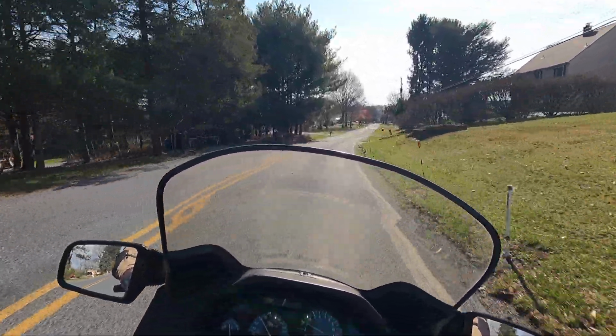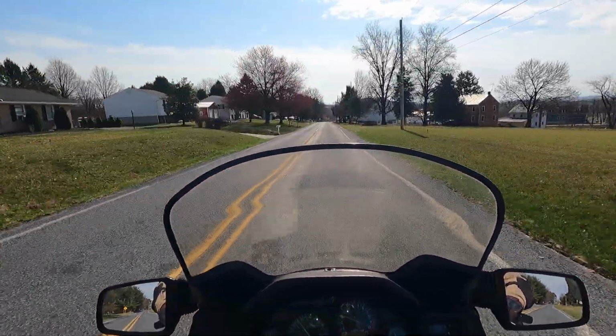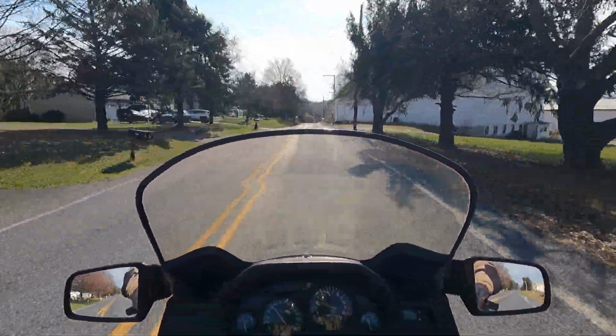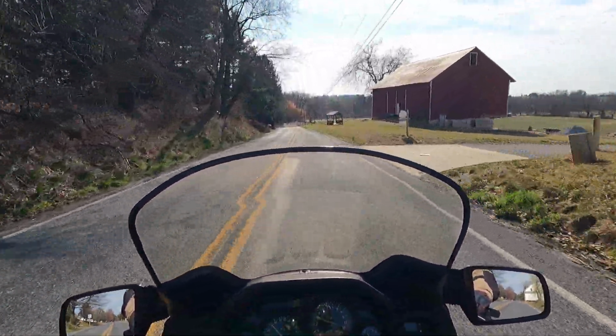At 55 miles an hour, there is minimal vibration coming through the bike. I have almost no vibration through the foot pegs or the seat. I do have just a little bit of vibration through the grips on the bike, but it's certainly not annoying. It's just the typical inline 4-cylinder vibes.